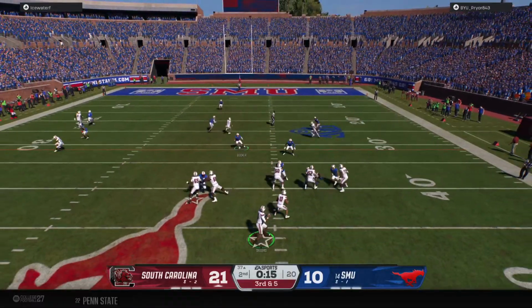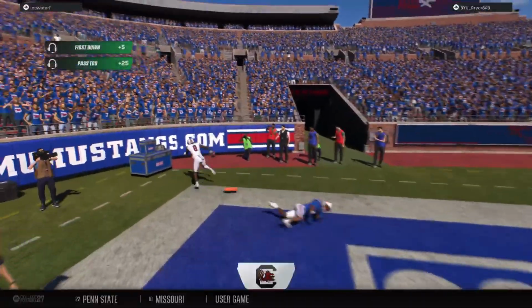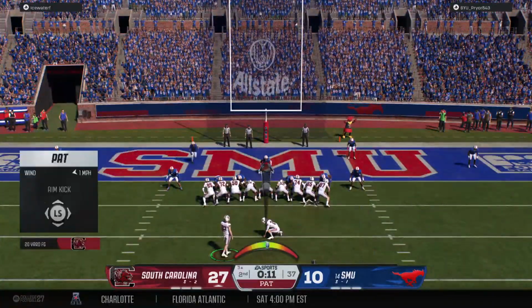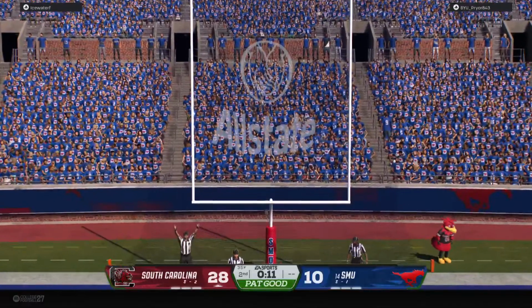Sellers from the gun on 3rd down. Lets it fly deep downfield. Touchdown Gamecocks. Makes the catch. Plenty of room. Feet down in the end zone. No midseason doldrums for these guys as they push out the lead in week 6.